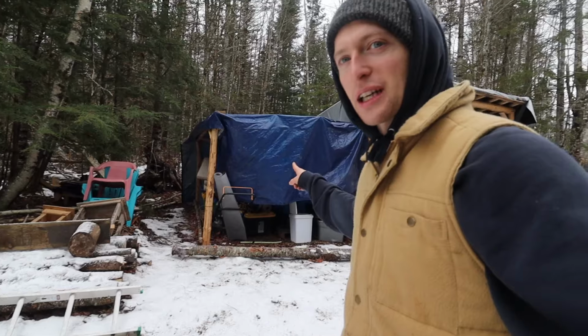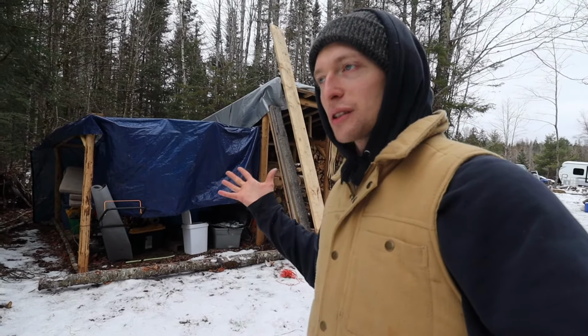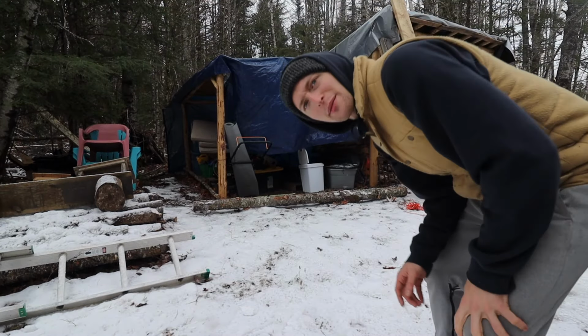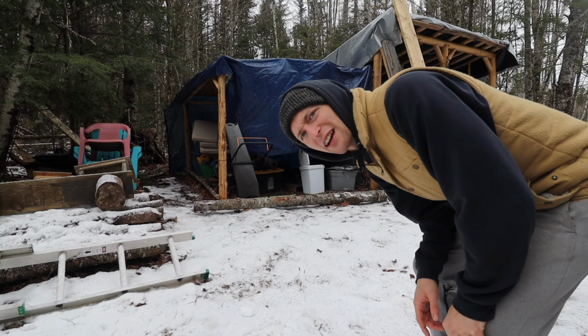Right now I'm trying to work on this to get this little lean-to hooked to the side of our woodshed, like an actual space that will keep things dry from the snow. It was a makeshift thing I made in the summer and I knew I had to do a little work on it, but today's the day. Have to do it today.